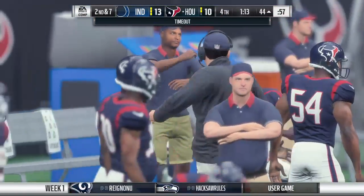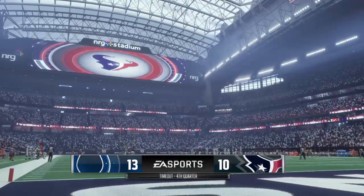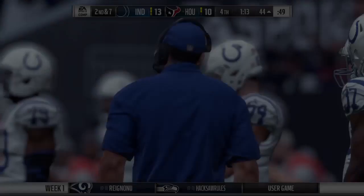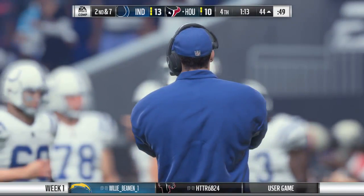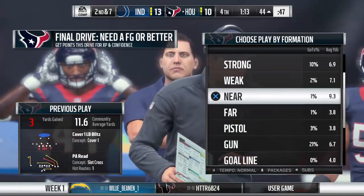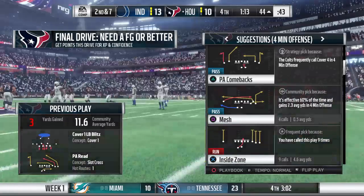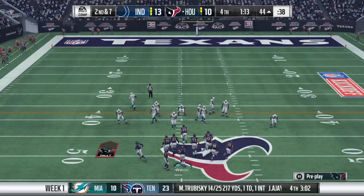Now whistles come in. We're going to get a timeout here by the offense, as they'll talk things over prior to this upcoming second down play. So they complete the pass, and now they face a second down.